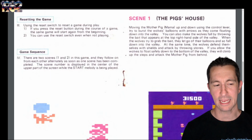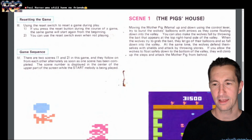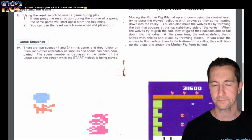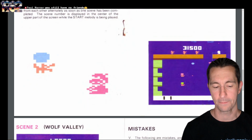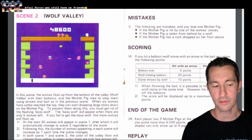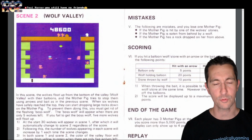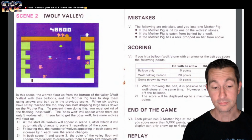There's 2 different scenes in the game. They follow from each other alternatively. The scene's displayed in the center and the upper part. Scene 1 is the pig's house, where Mother Pig's moving up and down, trying to burst the wolves' balloons with arrows as they come. They're going from the top down to the bottom. And then scene 2 is the Wolf Valley. In this scene, the wolves float up from the bottom of the valley with their balloons, and Mother Pig tries to stop them using arrows and bait, just like in the previous scene. So it's a shooter. Another shooter.